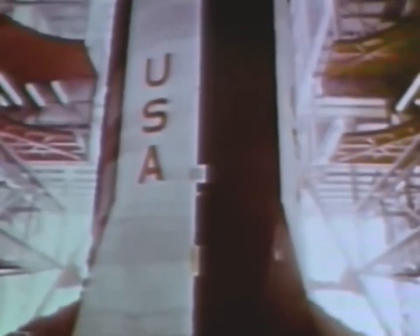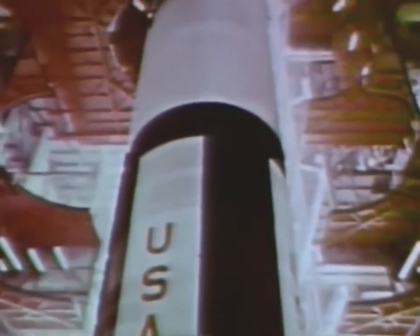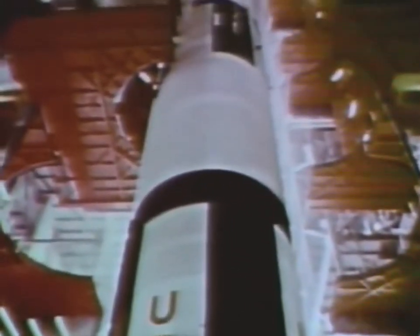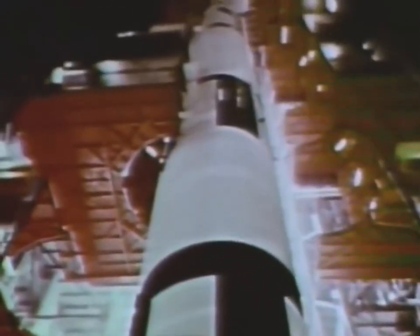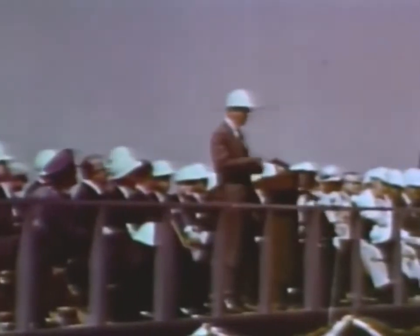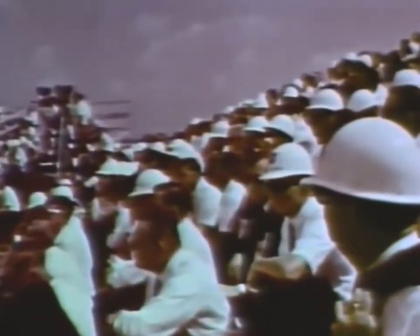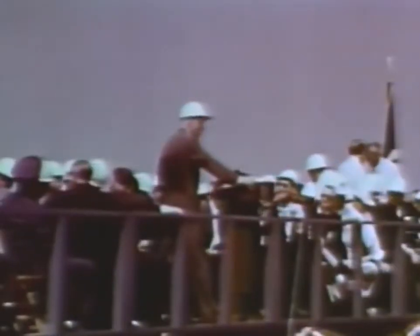Completely assembled, the checkout vehicle stands 365 feet high and is an exact duplicate of the actual Saturn V, except that it has no engines. On May 25th, Space Agency officials and more than 500 invited guests attended a short ceremony which preceded the rollout of the Apollo Saturn V.